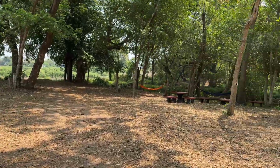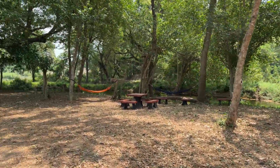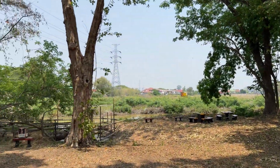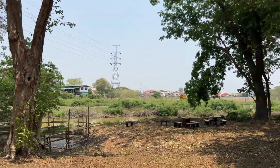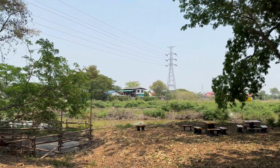So they'll pick these up here next month when the rainy season comes and move these out, because this will all be flooded again. Yeah, I'd like to know where that other temple is. It's over in that way, on the other side of this little canal somewhere.